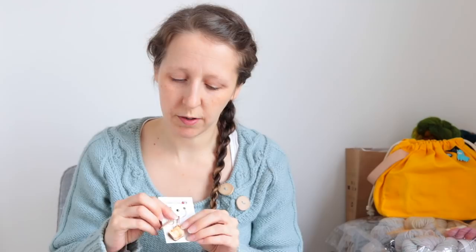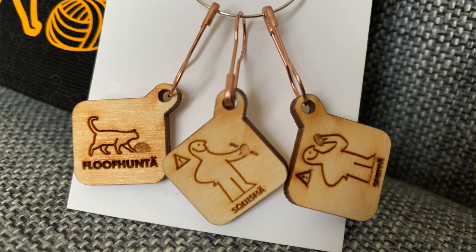So anyway, what I have in here are a few different stitch markers and stitch marker sets. The first one is a little set of wooden stitch markers, which are the Fleece Hunter, Squisher and Sniffer stitch markers. And I completely love these. They are in the style of IKEA product names, and it just cracks me up. As somebody who has spent quite a lot of time and money in IKEA over the years, that just amuses me. So those were lovely.